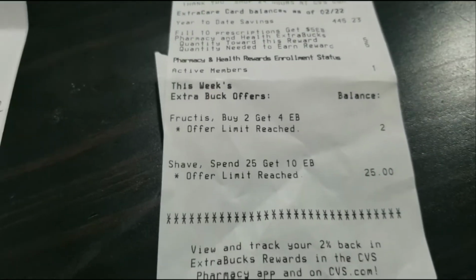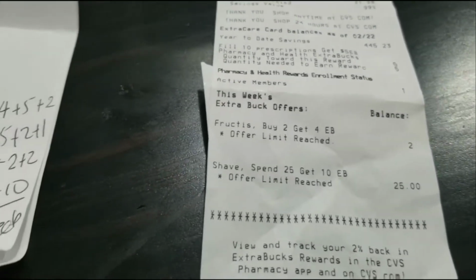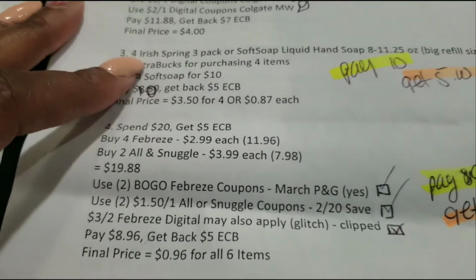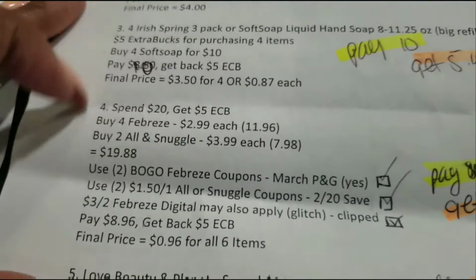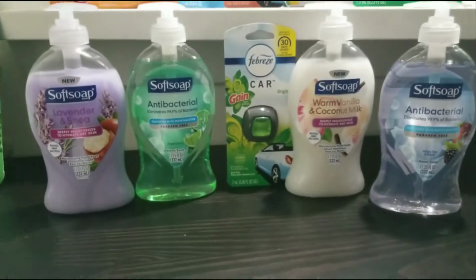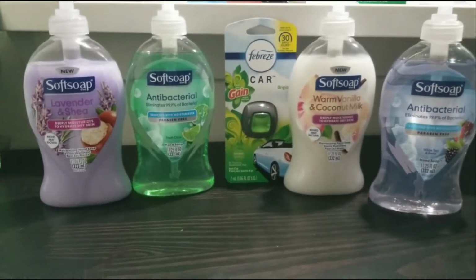So we did pretty good. Now let's go to transaction number 3. In transaction number 3, I did 2 deals again. I did the soap and the Febreze and Snuggle deal. So this first deal was when you buy 4 soft soap products, which I did, I bought 4 hand soaps.